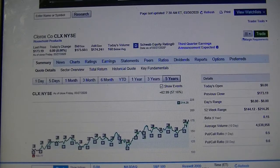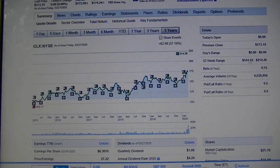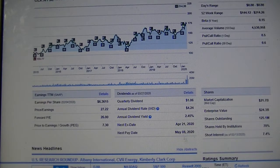So it's selling at 173.19, and the 52 week low and high is from 144.12 to 214.26. So it's somewhere between those two, but 144 to 214, that's quite a range, right? Okay, so the dividend is paying 2.46. Okay, it's okay, better than zero something, right?